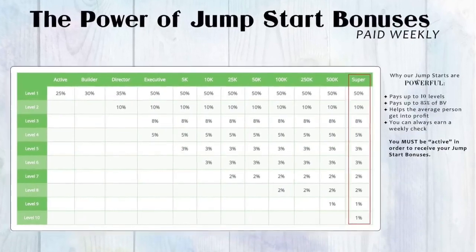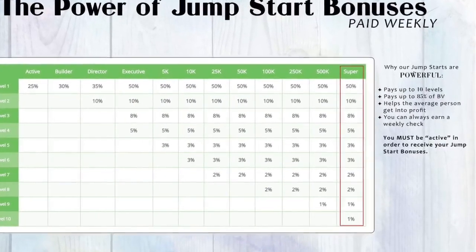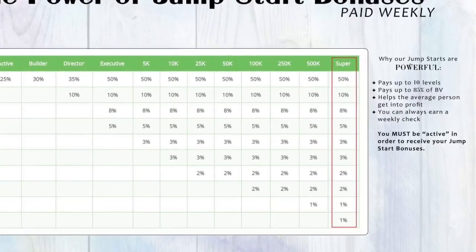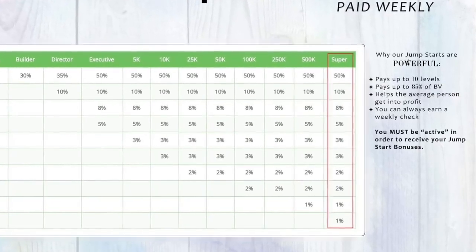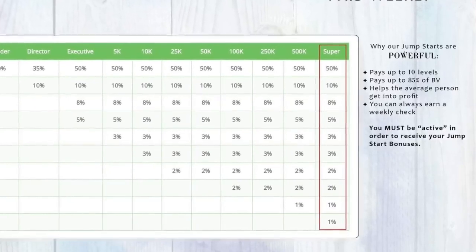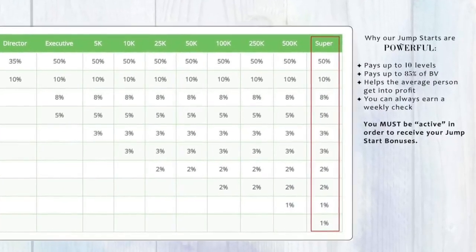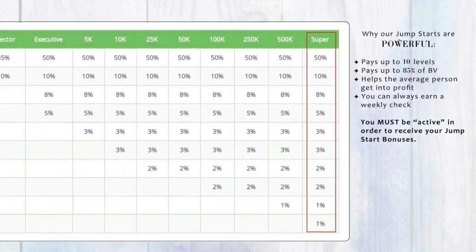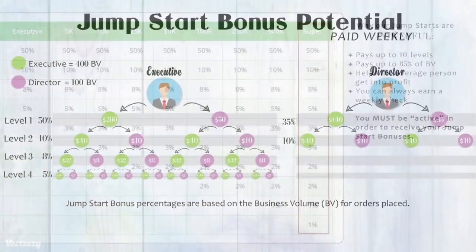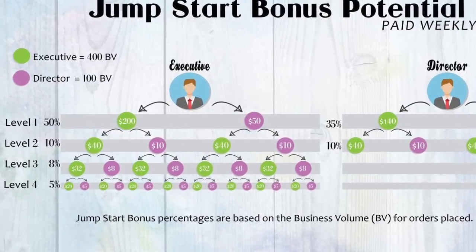So the first way you're going to get paid is through Jumpstart bonuses, which is paid as a unilevel payout. When a customer or affiliate makes their very first purchase, you're going to earn a jumpstart bonus based on your current rank and what they purchased. As you excel through the ranks, you earn higher percentages on your jumpstart bonuses, and those bonuses come from more levels under you. With a weekly payout, the jumpstart bonuses can generate a lot of upfront income and provide you with a boost of energy and excitement to help you continue building that long-term residual income.